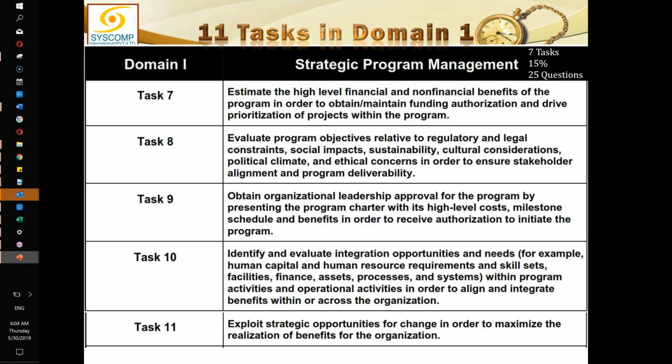We have done the financial, non-financial benefits. We have talked about the cost benefit also. So we have done all that, and now we are bringing the stakeholders on board, presenting them with our findings and showing them that this is doable. We are ensuring them and we are gaining their confidence. So this is the program deliverability which we are getting out of the stakeholders. We are ensuring them, and we are getting a consent from them.